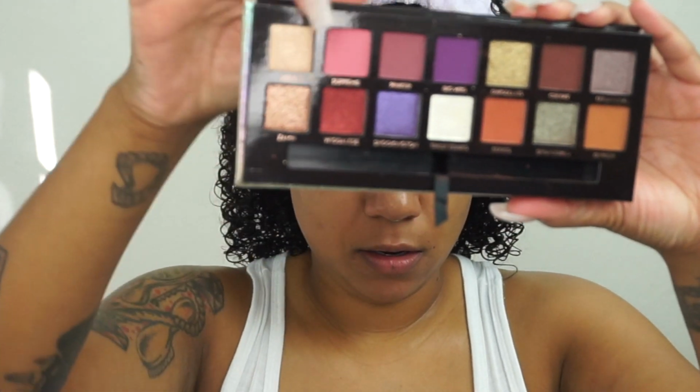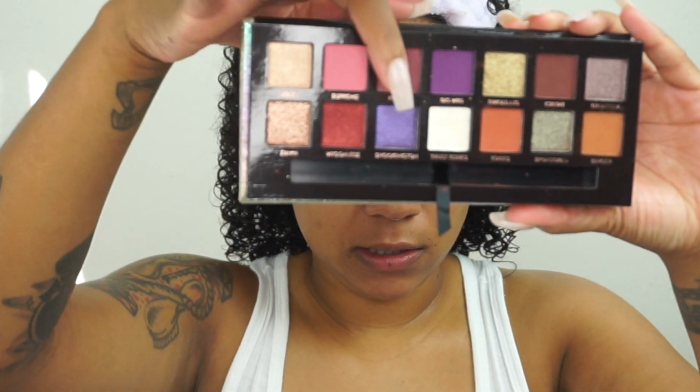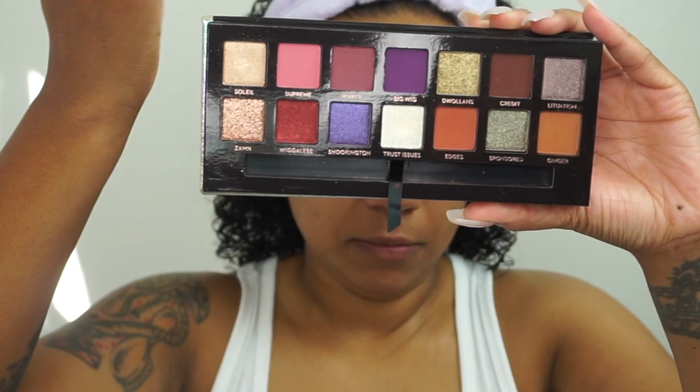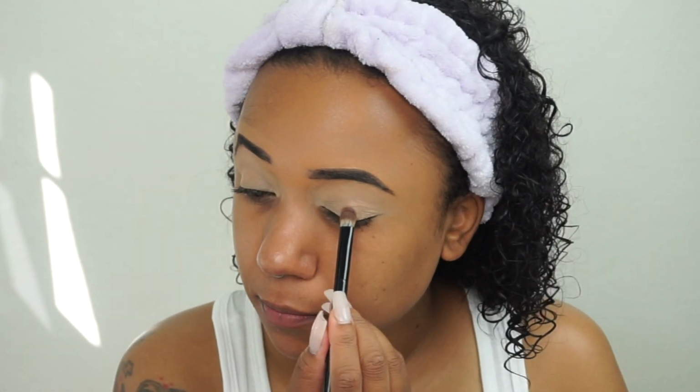The 3 right here, like these 3, I don't think I really care for. I'm sure I could use them for something. Today, I'm just gonna do a chocolate brown eye, and it does come with a brush, which is cool, because I think the Anastasia brushes that come in the palettes are great. And I'm gonna pick up some Credit and pack that on my lid.